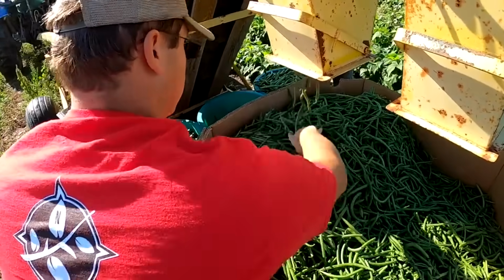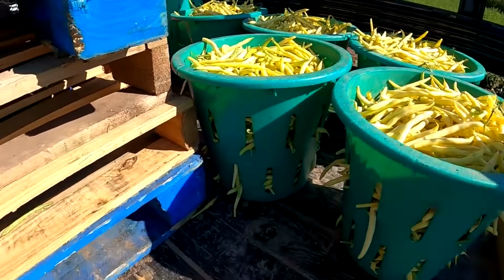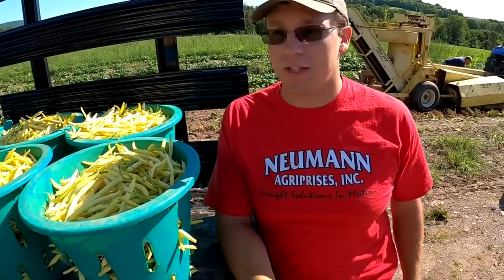All right, we got the green beans, we got the yellow beans, we got the Italian flat beans. All right, I guess we're back to picking.